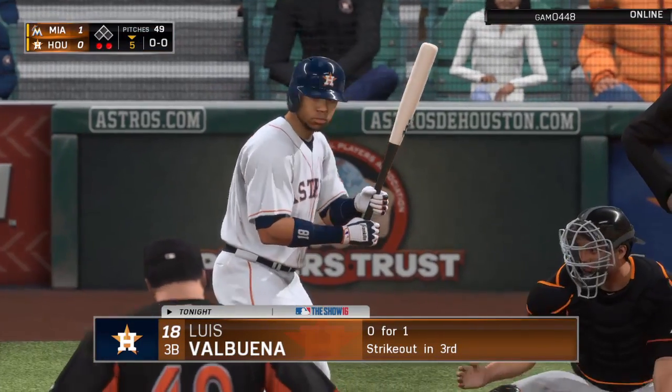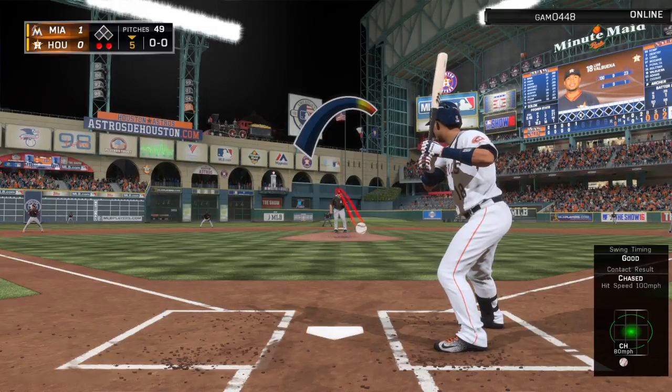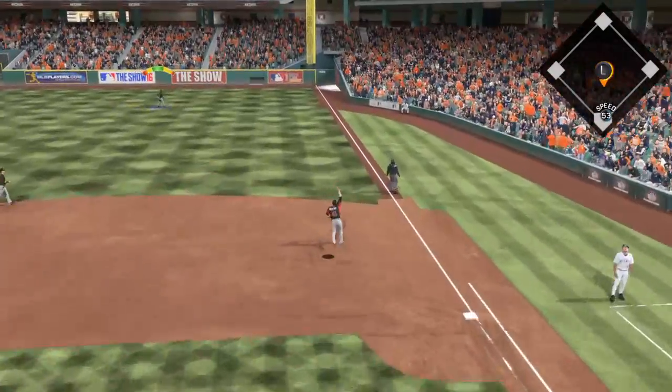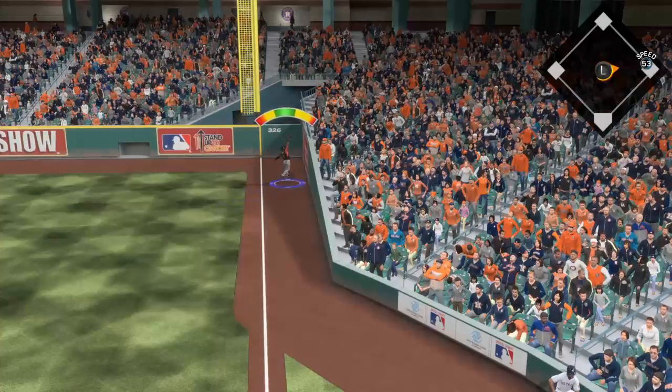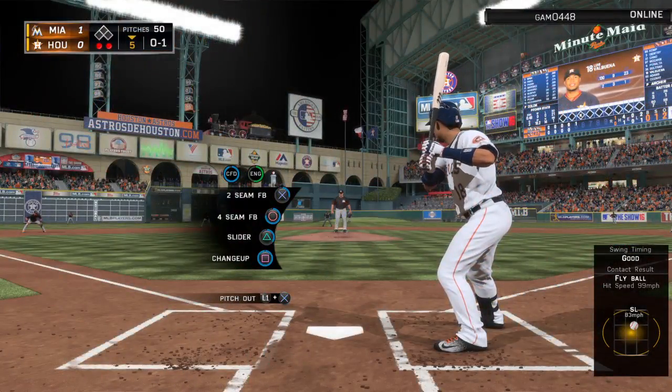Up next, Luis Valbuena comes to the plate looking to put the ball in play. He went down on strikes last time. Yeah, and they found him on a fastball last time, so let's see if they come at him with the hard stuff again. Span sprinting after it. 2 out, nobody on.